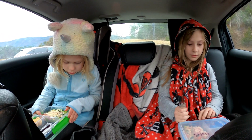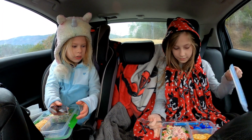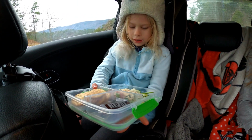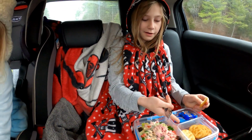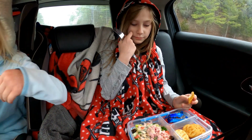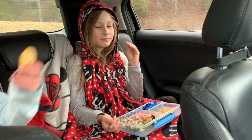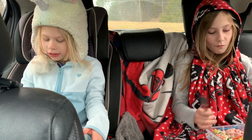So it is a little cold right now, so we're going to eat in the car. But what do you guys have for lunch? I'm going to have these, then some of these, then this. Oh, nice. Salad. What about you? I have salad, some crackers, and some of those, and like gummies and Almond Joy. Yummy. Today's lunch. This. And turkey. Then a salad.